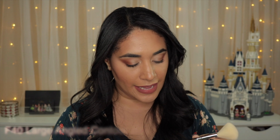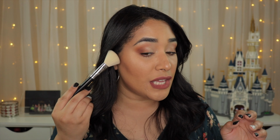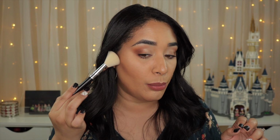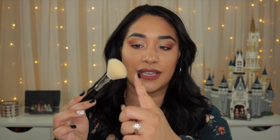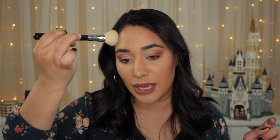Now this one is the F40. This is the large angled contour brush. You can use it for blush or bronzer. I usually use it for bronzer. It's very, very soft and it blends the bronzer like a dream. So I really use it for contouring, and it applies my bronzer right in that hollow of the cheek. This angle just hugs perfectly my curves there. And then I use it to bronze my forehead and sometimes underneath my chin. I just like it because it blends it right in. I don't have to fight with the product. It picks enough pigmentation to be noticeable, but at the same time, I don't see any harsh lines when applying it.